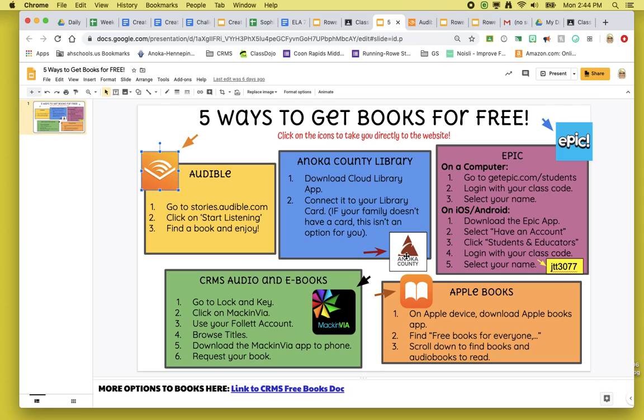Let's see. Another one is Cloud Library, like I mentioned. You need to get a library card. If somebody in your family has a library card, like mom or dad or whatever, you can also use their library card, but it's really great if you have your own. Epic, some of you have used Epic in the past. This is our class code down here. If you're using your Chromebook or a computer, you would follow the directions up here. If you have your own device, like phone or whatever, you can follow the directions down here. And there's tons of reading material in there as well. They're both audio and ebooks.